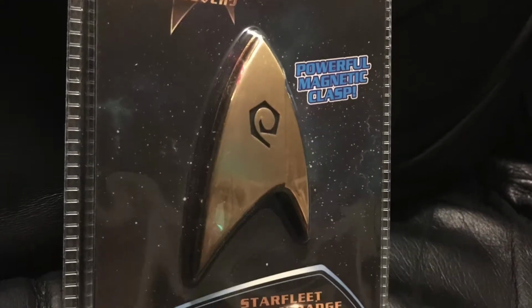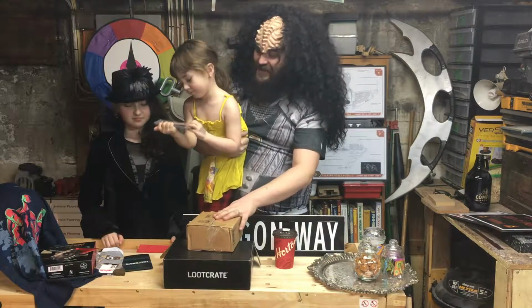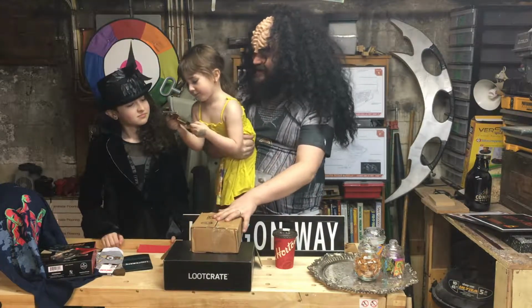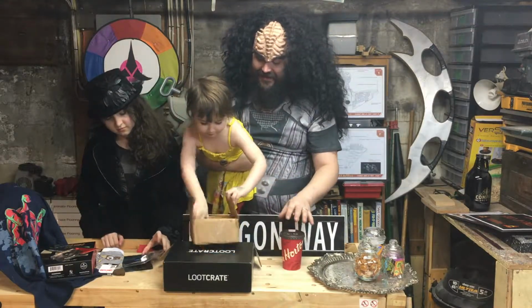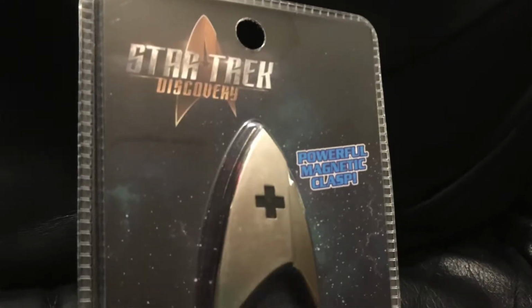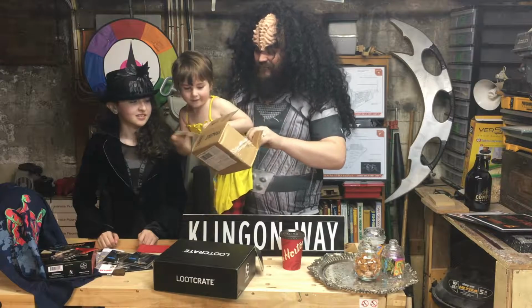Star Trek Discovery Engineering pin! Ha ha ha! That was a variant from our Star Trek box that we didn't end up getting because we got the science officer one. What else is in there? Star Trek Discovery Medical Officer pin! Aw, that one makes me sad. But, well, that's it. That's all.